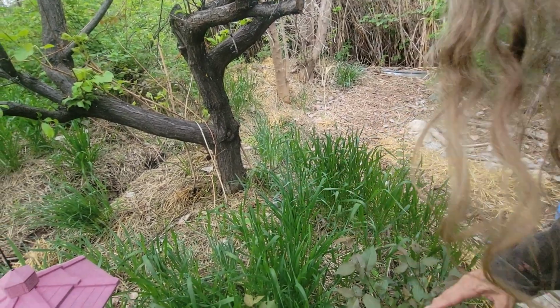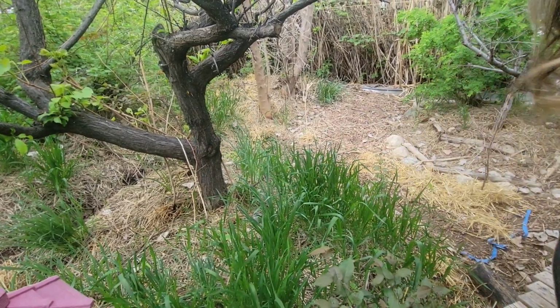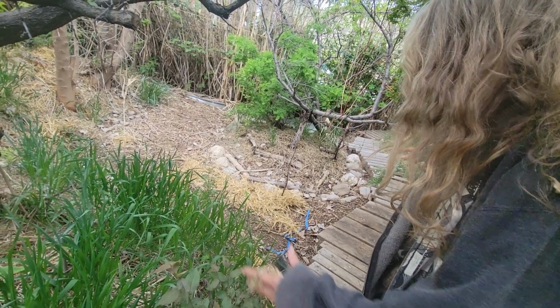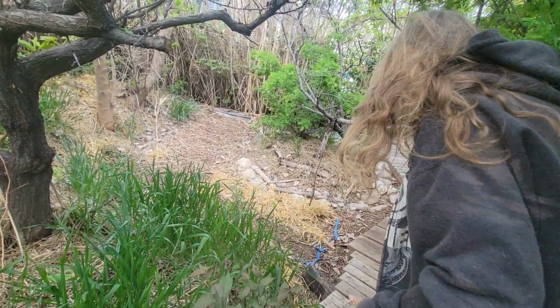Here come the comfrey up there. This one here was a really tough one to make, but that one up there was even bigger. You see, we had to put big rocks in it. It's level all the way around to take water all the way around and let it soak into this guild.